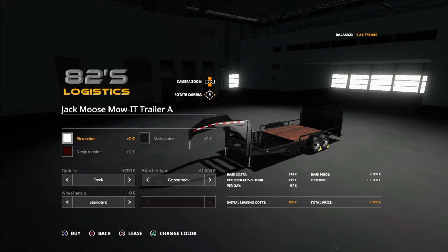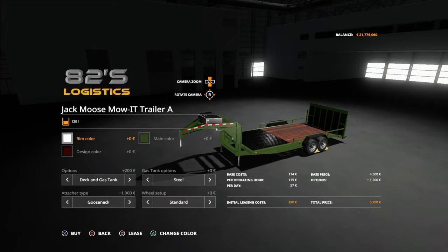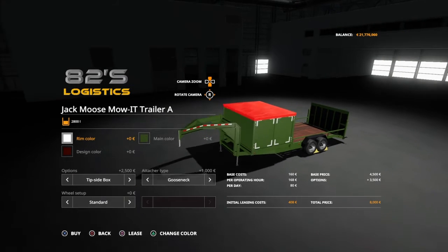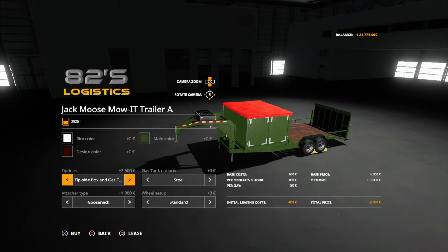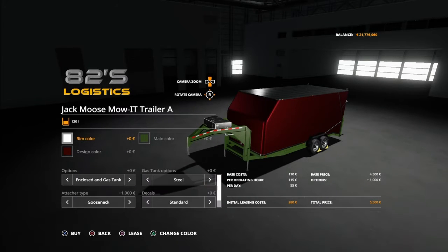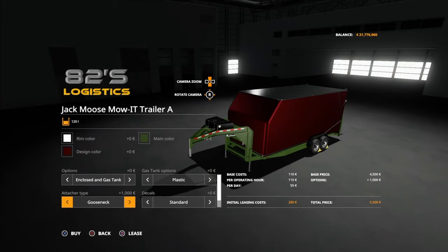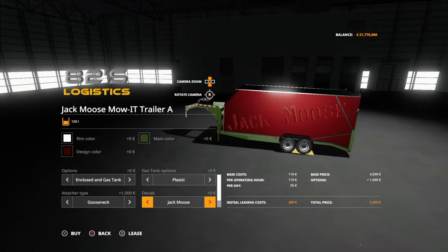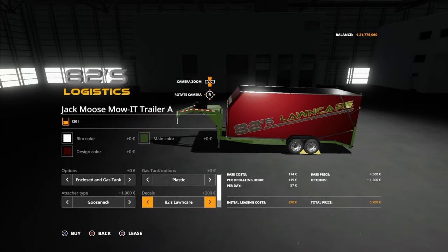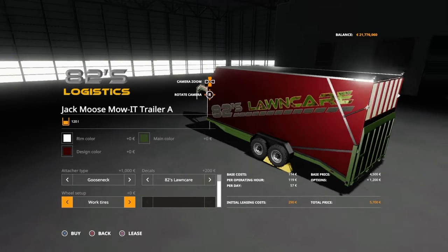So this is the A trailer. You can change the color, same color pattern as the other ones. You can choose between deck with a gas tank on the front, then tip side box and gas tank, and then the enclosed one, and enclosed with a gas tank. The gas tank you can choose to be steel, diamond plate or plastic. And attacher type, you can have gooseneck or bumper pull. Decals, it's pretty cool. You can have either Jack Moose, John Deere or 82's Lawn Care. Wheel setup, you have standard, Nokian and work tires.